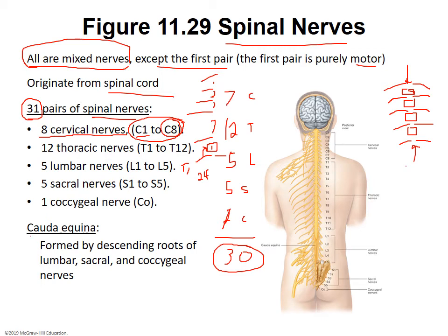The thing that we looked at before in one of the other videos, the cauda equina, is where all of the roots of these lumbar, sacral, and coccygeal nerves come out. They extend off of the conus medullaris, remember, and they make this thing that looks like a horse's tail. So they call it cauda equina, tail of the horse.